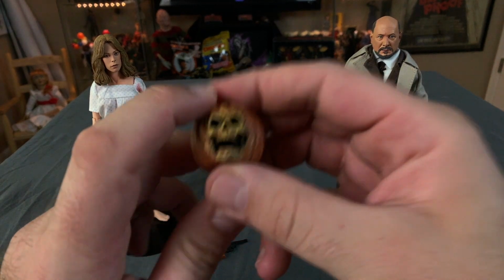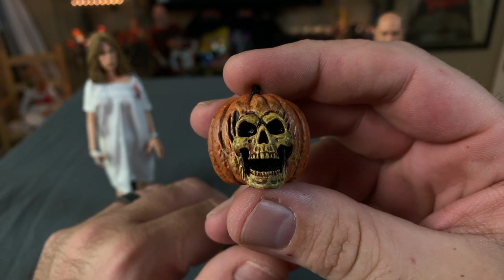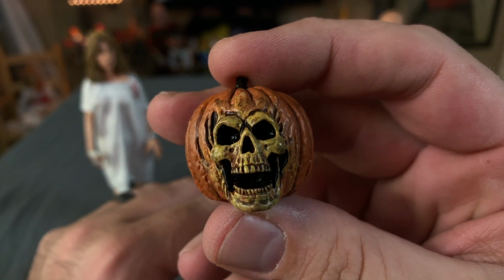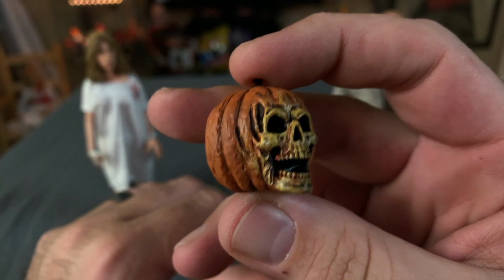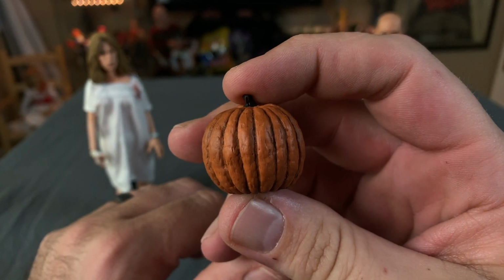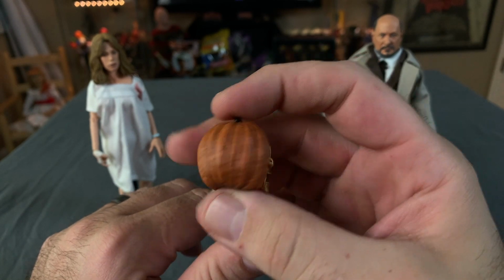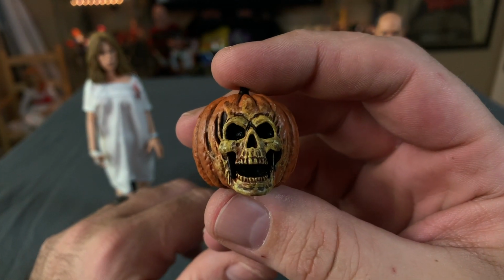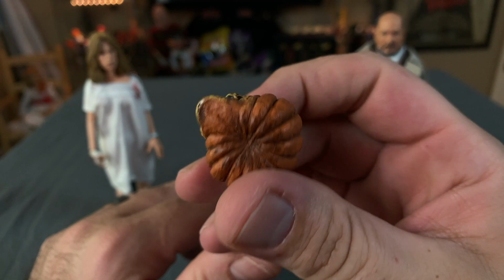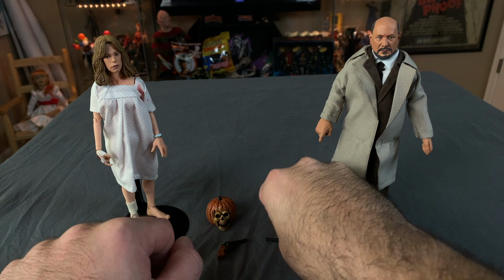Next, we have this pumpkin. Now, of course, this is the pumpkin from the opening credits of Halloween 2 that is sort of revealed. But great detail on this. Besides the skull face here, which just looks pretty gnarly, going around you see the detail of the pumpkin. And I was thinking, if you wanted to do some kind of photography and you needed a pumpkin, you could just turn it around and there you go. But if you wanted to do a Halloween 2 themed something, you have this. It's the bottom. A lot of detail in this. Really appreciate that, and I like that accessory.